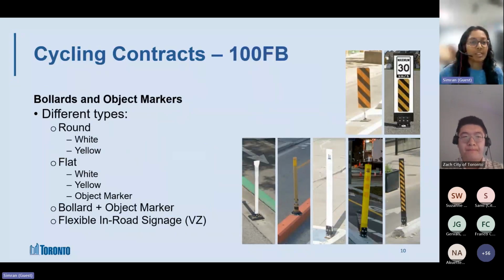So the first item in the contract is our bollards. There's many different types. The first one is the round, which comes in white and yellow. Then we have the flat, which comes in white, yellow, and as well as an object marker one. That's the last one on the bottom picture.